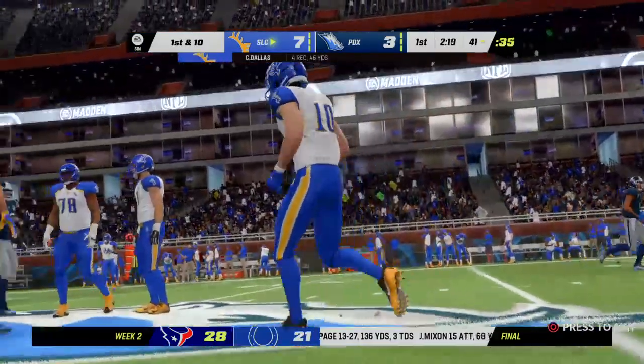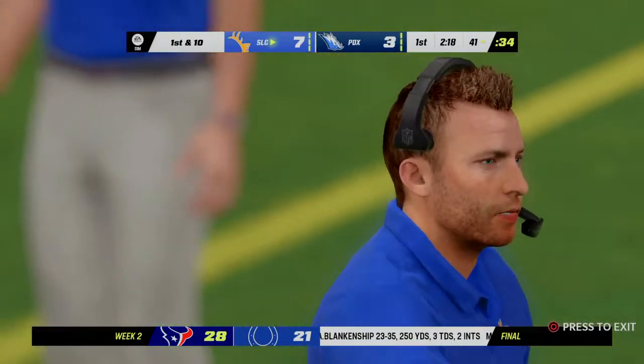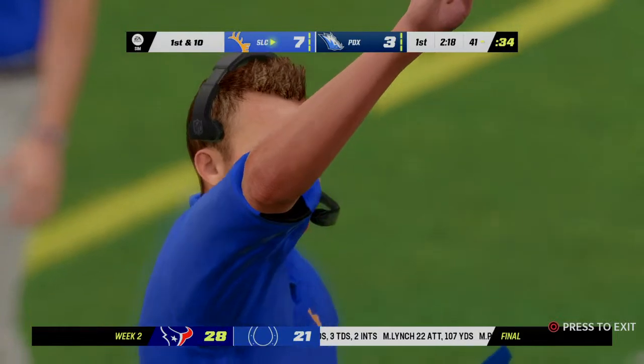And a nice gain of 21 yards. Certainly no settling into the drive there. They came right out on the first play and attacked the middle of the field for a big gainer and a first down.